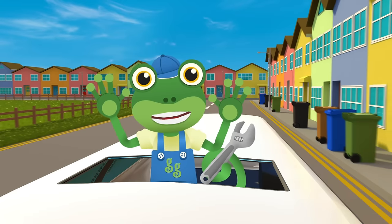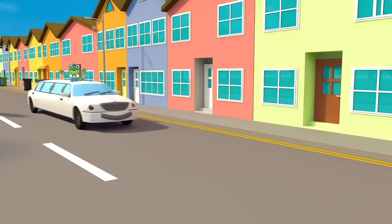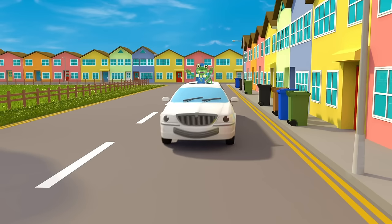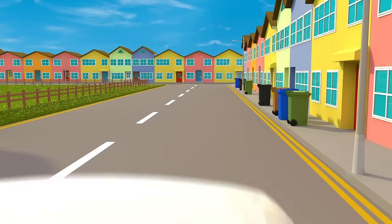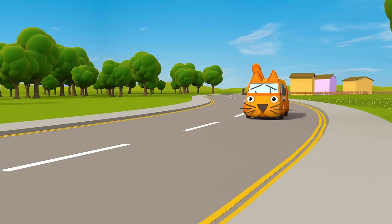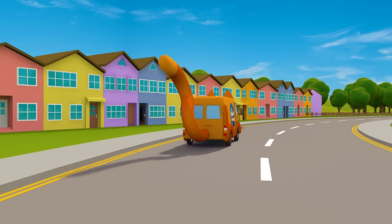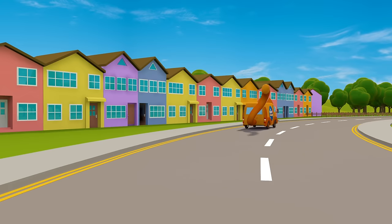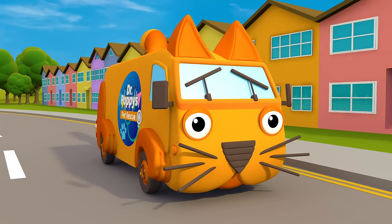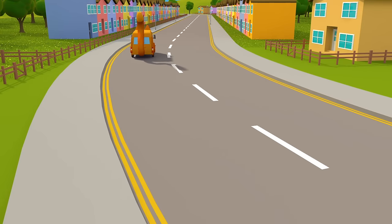Woo-hoo! If you're happy and you know it, wave your arms. Ha-ha! If you're happy and you know it, and you really want to show it, wave your arms. It's Andy! If you're happy and you know it, wag your tail. If you're happy and you know it, and you really want to show it, wag your tail.